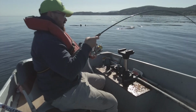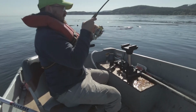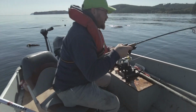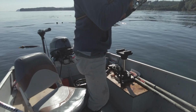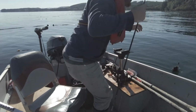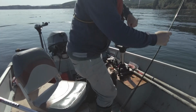There we go. This is bulldogging me a bit more. I don't think it's a copper. Maybe it's just a big copper. Oh, it's a nice greenling. Woo!